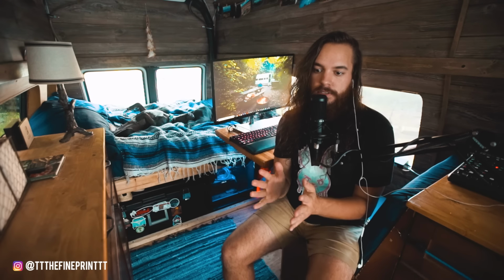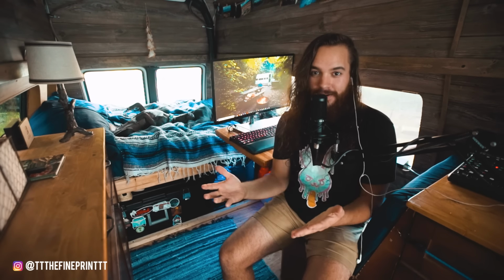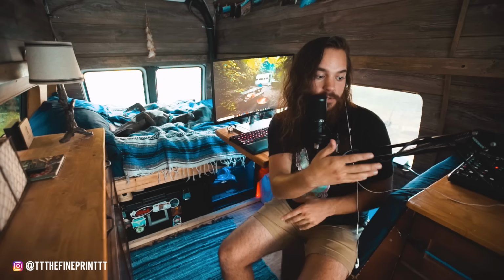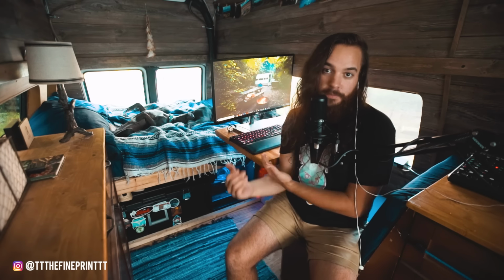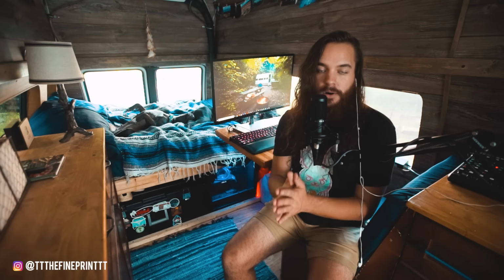To the big question, how do I power this beast in a van? Everything in this van, this camera, this microphone, the PC, all my lights, it's all powered from solar power. I've got 400 watts of solar panels on the roof and 300 amp hours of battery life under the bed. And I can pretty much game on my PC all day long and into the night with that power supply.